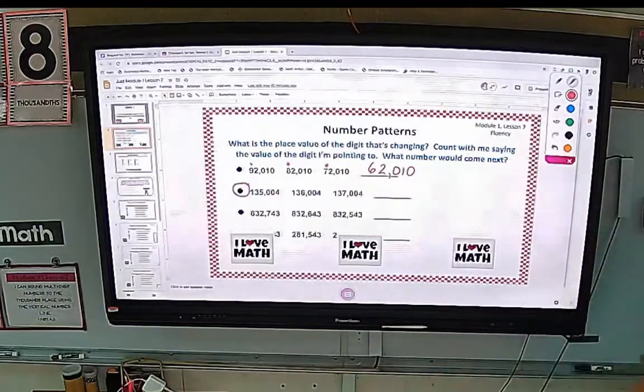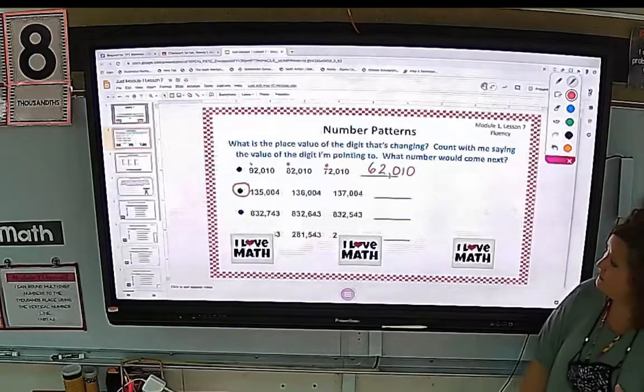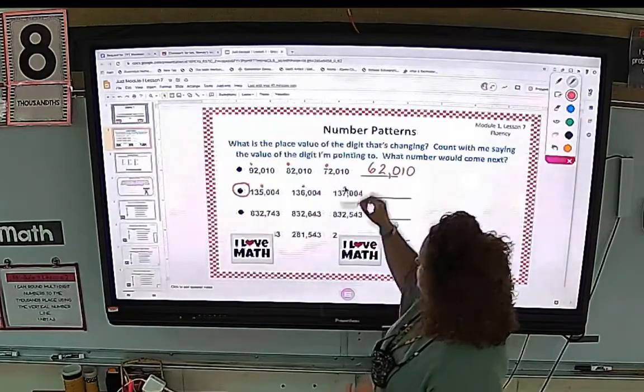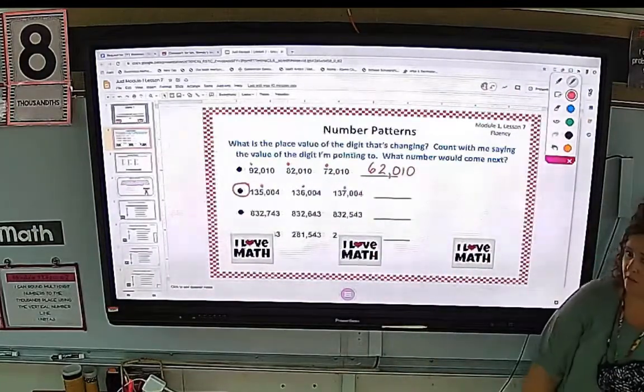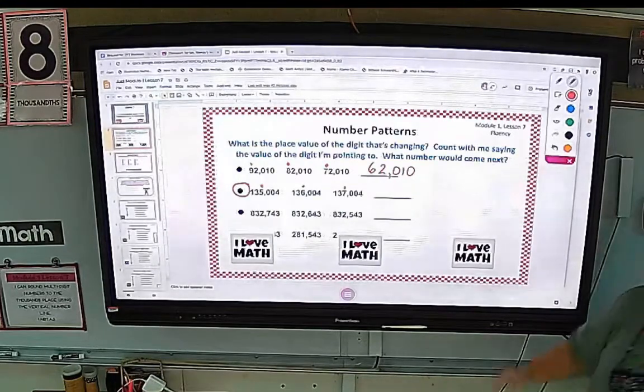Okay, let's look at this set of numbers right here. I hope you can see those. There's a change each time. Which number? Look for the digit that's changing each time, and most of the others are staying the same. The thousands, so you're saying right here. And it does change each time. What's it doing each time? It's going up 1,000 each time. So if that's the pattern, what's the next number in the pattern? 138,004. Exactly.